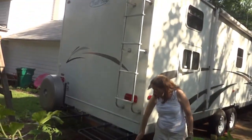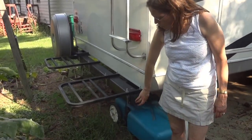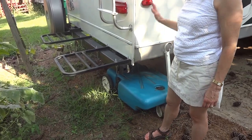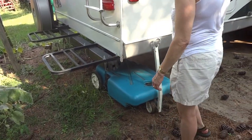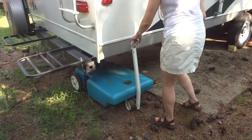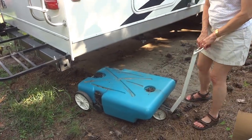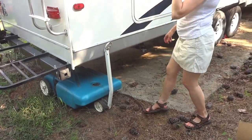The hose for the sewer can be hooked up, stored right in here when you travel, so it doesn't get any other storage area messy and dirty. Just pops off, slides in there, and it goes through either side. This is a portable gray tank disposal that would be an accessory if you're interested in that as well.